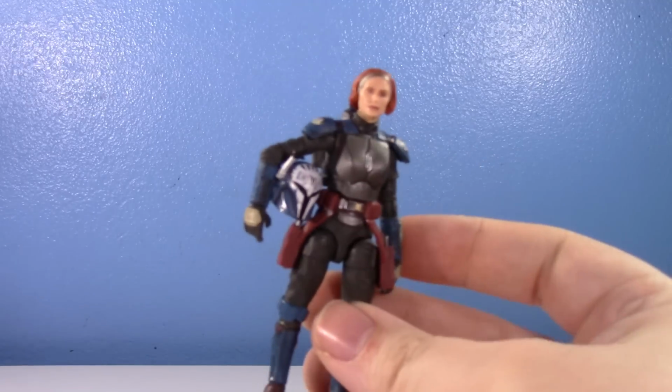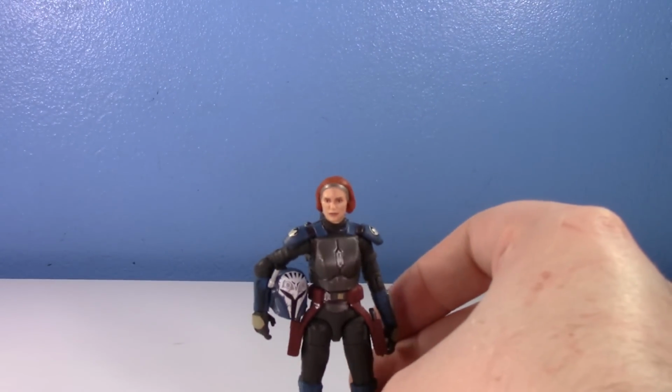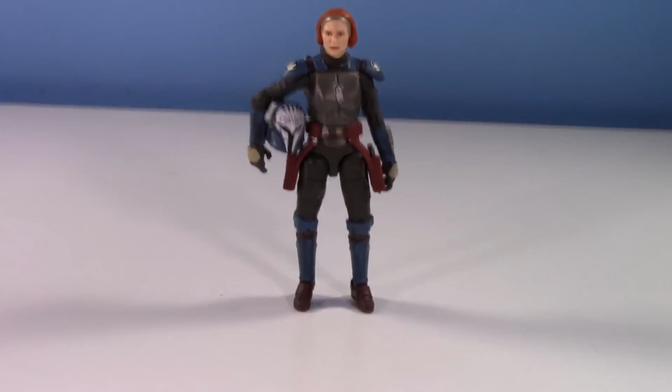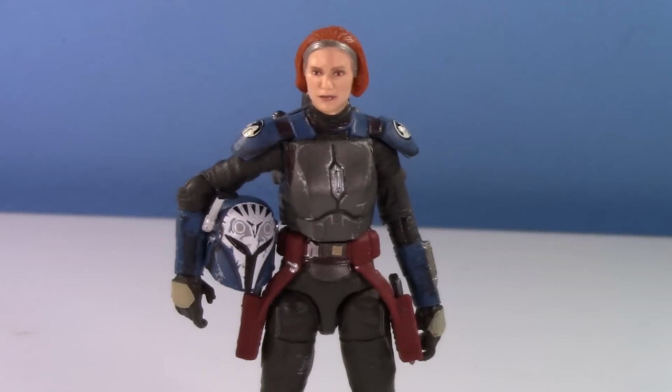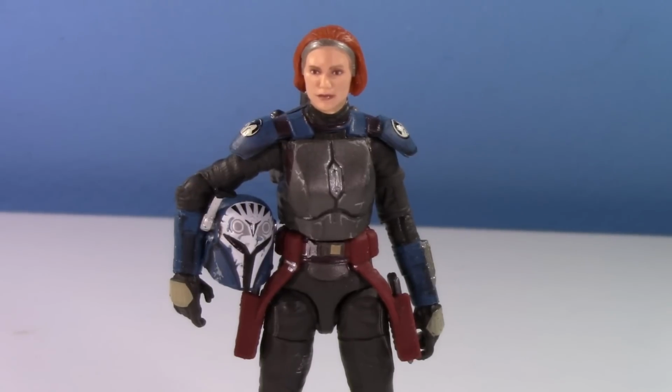Anyways, let's get started. There's actually going to be a lot of Vintage Collection on this list because 3 3/4 inch is my main method of Star Wars collecting. There's one Black Series figure on this list. However, I wanted to give a shout out to Vintage Collection Bo-Katan. She was early on in the year. However, this figure to me is one of the best 3 3/4 inch Star Wars figures ever made, by far. It's very nice, very well done.